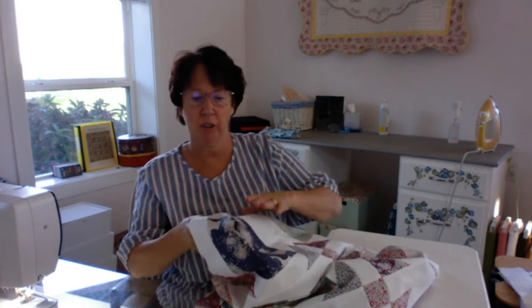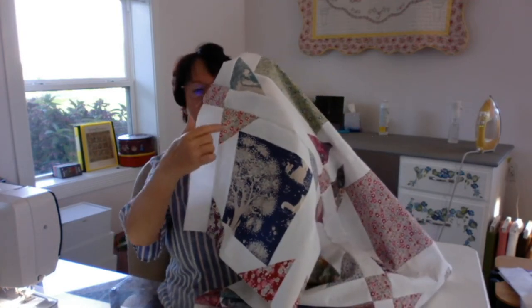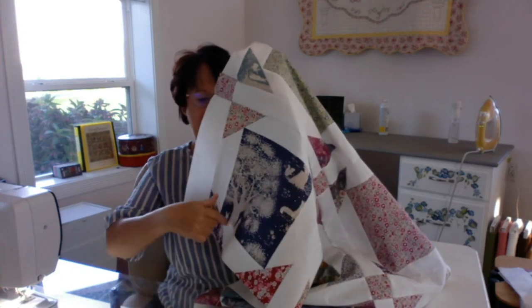How did I do the colored corners? In the directions, it shows you. What you do is you square up this block, and then you just add those.